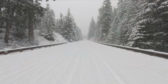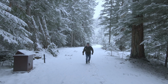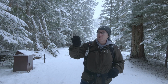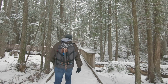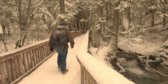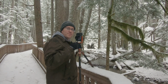The only thing I can hear is the sound of the creek I'm walking over right now. So I can hear a creek over here, and there's a boardwalk that leads out to it. So we're going to head over there, see what type of images we can capture. At the very least, it's just beautiful with the snow coming down here through this pine forest. Can it get any better than this?